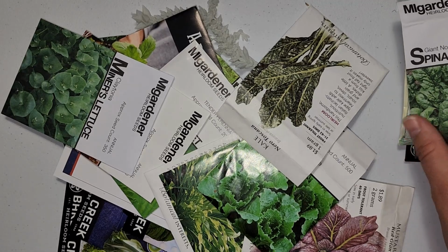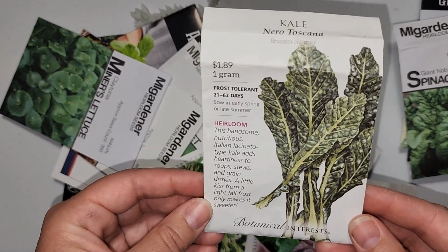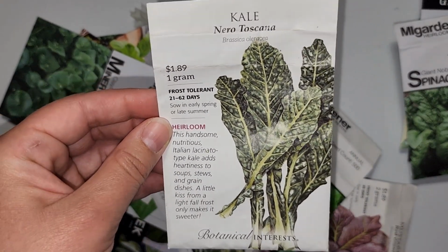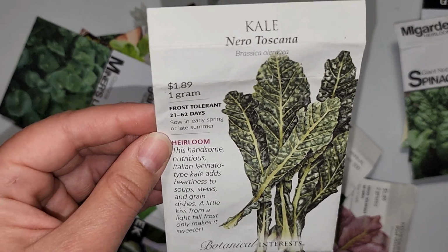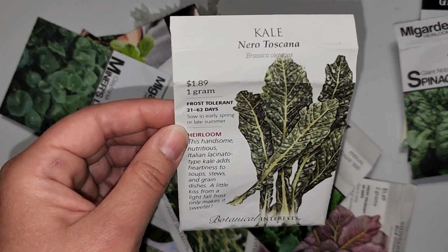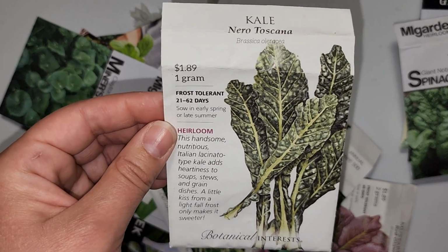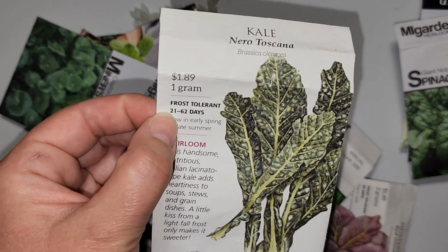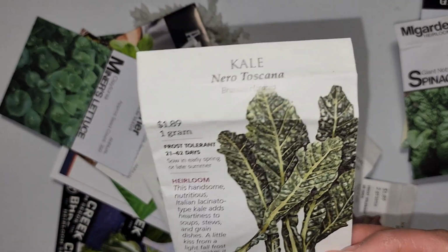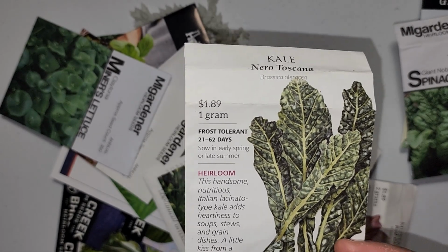Okay, so kale is another cold tolerant but not heat tolerant green. And this is Mero Toscana. This one I've seen MI Gardener grow. He had some really big, hardy, awesome looking plants in the winter. I just started growing this last year, and the plants are still out there trying to grow, so I can't really speak too much to the plant. But 21 days to potential harvest when they're small. That's pretty awesome. And I'm not a huge fan of the taste of kale, but my birds like it.